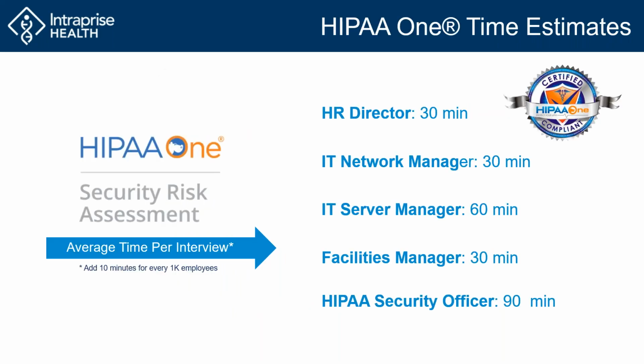So that's key. Okay, so the question I always get, how long does this take for each of the individuals that you outlined that's answering questions to go through this process that you're talking about? Depending on who you are and the size of your organization, if you're under 1,000 employees, to answer the questions for an HR director, typically 30 minutes. There's about 9 questions.